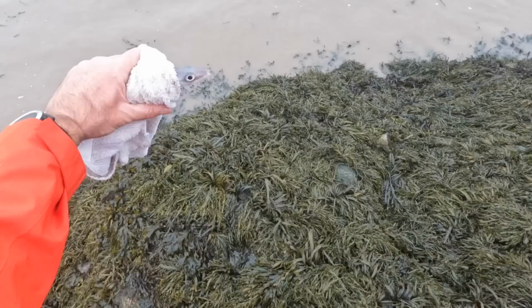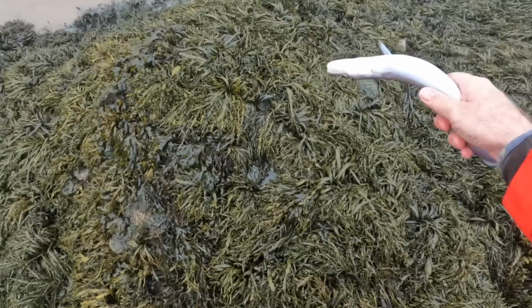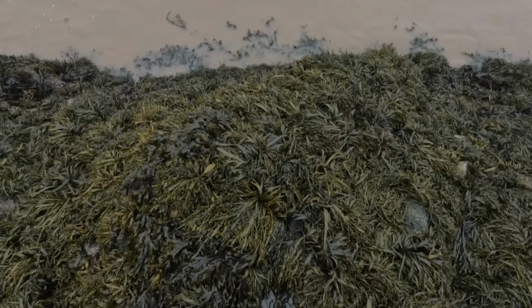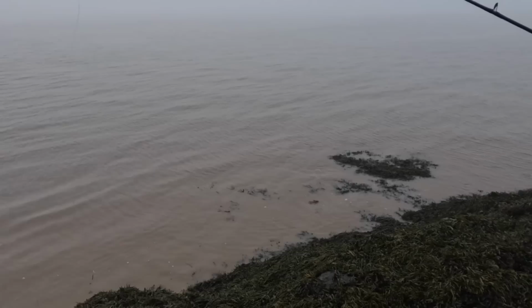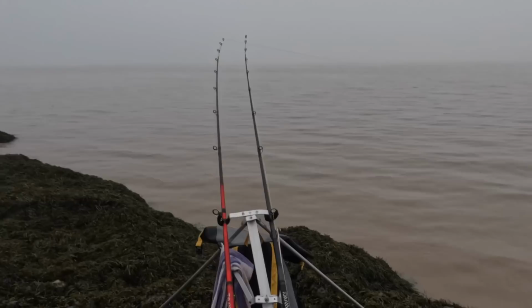My last 7 fish now at Ladye Bay have all been congers. Not complaining, but hopefully there are other species here too. That's 10:30, so that's about 4 hours after low. Let's bait up and cast out again. You can see on the grey rod here, it's a bite.